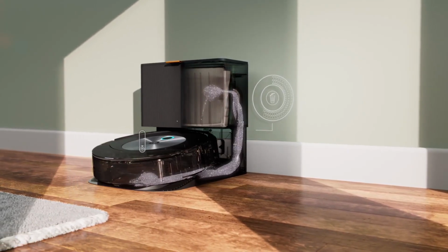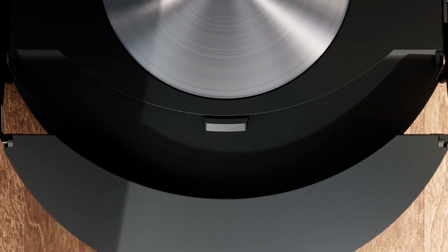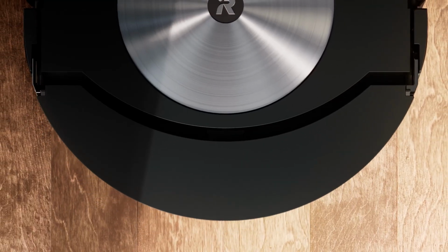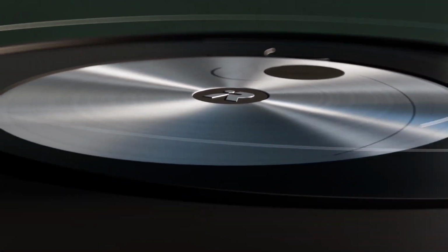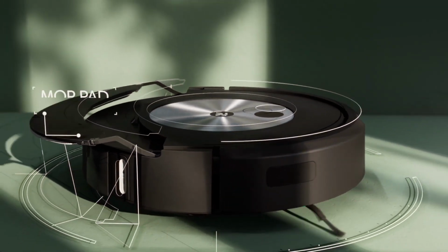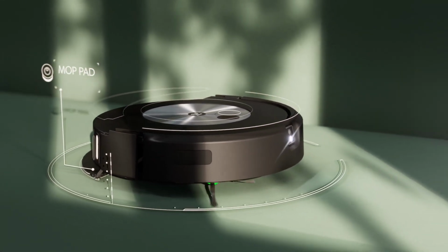We found it vacuumed very well and mopped much better than many combination models. But we did have some problems with dry spillages, such as oats. With those, the brush attachment threw them around rather than brushing them.